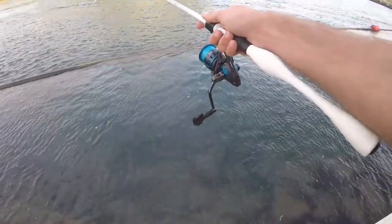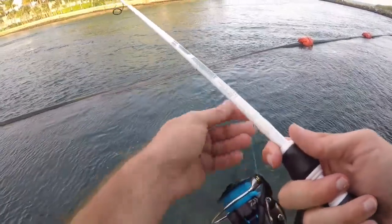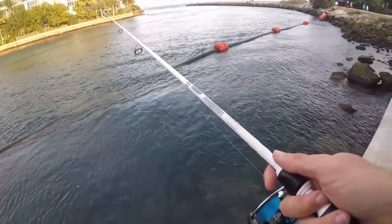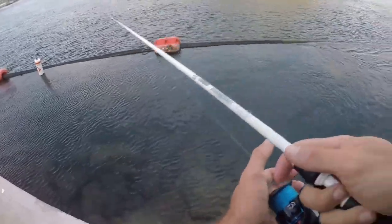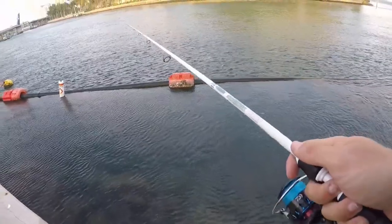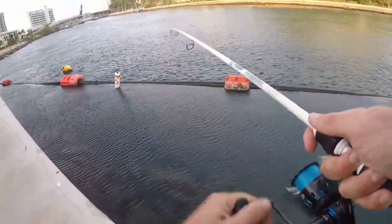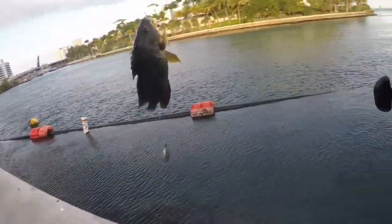Alrighty, so here is the last spot we're going to try. Can usually pick up some fish here, so I hope that's the same. We'll fish for a few minutes and then we'll call it a day. Got him. What is this thing? Another damselfish. This one's different though.